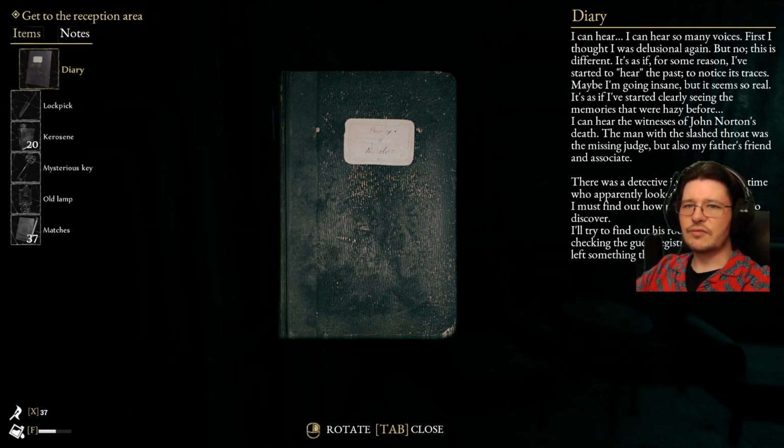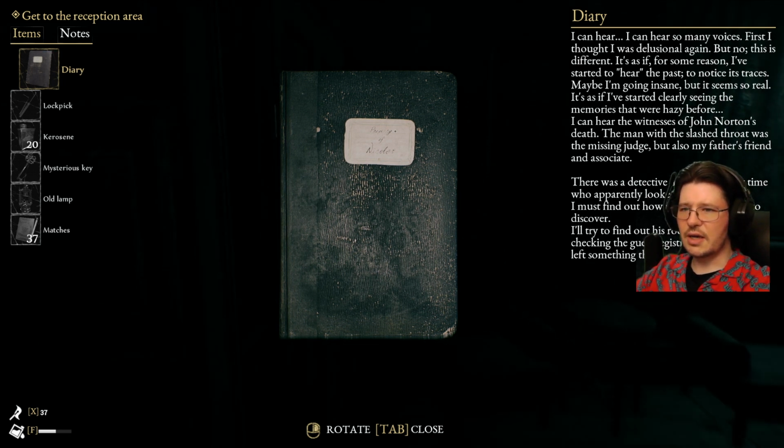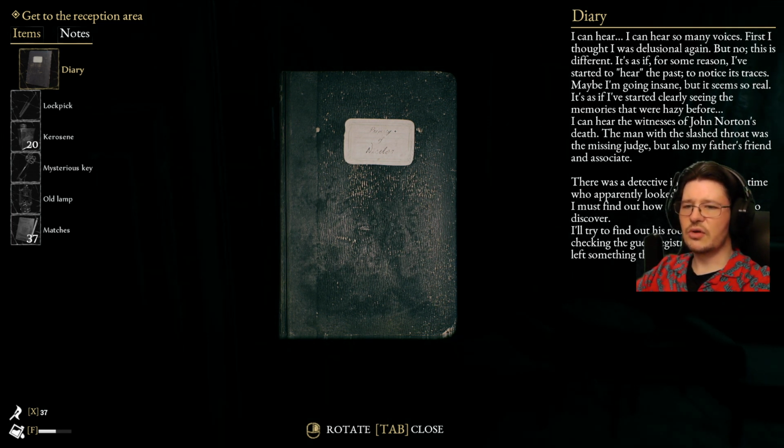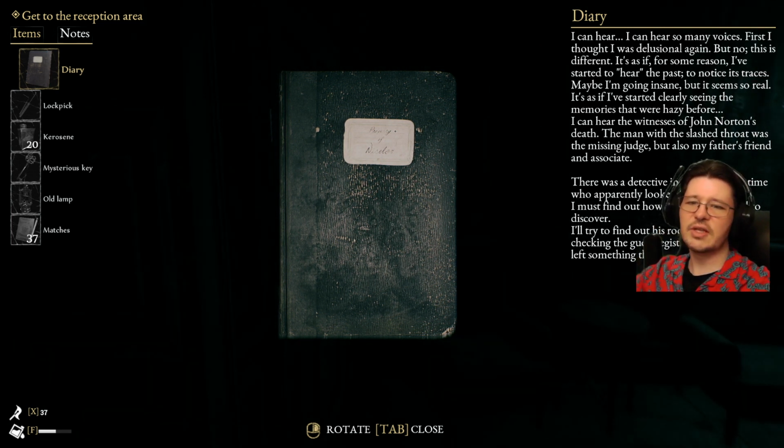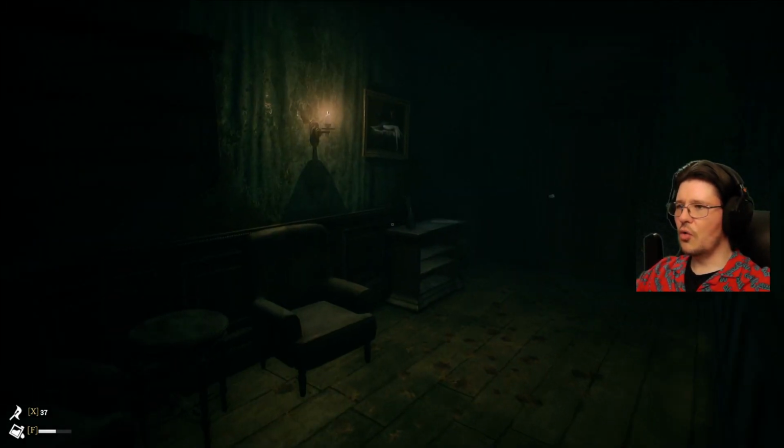I can hear the witness of John Norton's death. The man with the slashed throat was the missing judge, but also my father's friend and associate. There was a detective at that time who apparently looked for Norton. I must find out how much he managed to discover. I'll try to find out his room number by checking the guest registry. He might have left something there. Okay.